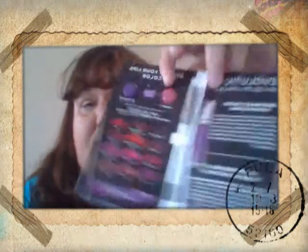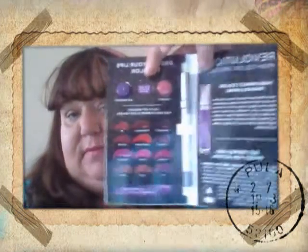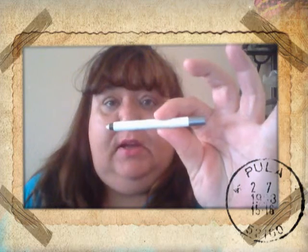Let's see what we got. First thing I see is my little bag, and it says contents, my life. And inside our little bag, the first thing we have is Urban Decay Revolution High Gloss Color Lips. It's a lip gloss. It also is a lip primer. You open it up, it's a little white lip primer that can be shaved and used as product.